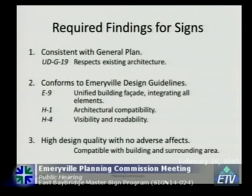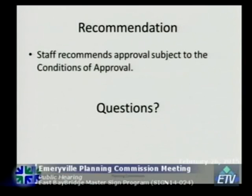So required findings for signs: it's consistent with the general plan, it respects existing architecture, it conforms to the Emeryville design guidelines with unified building facades, integrating elements of architectural compatibility, providing for visible and readable signs, and of high design quality that will not adversely affect the surrounding area. All illuminated signs are required to be dimmable. So staff does recommend approval for this project.